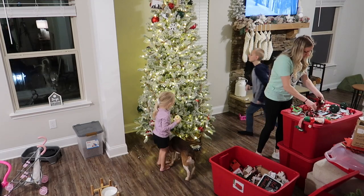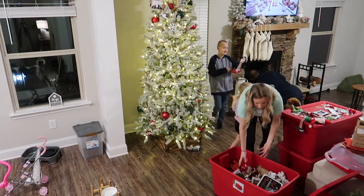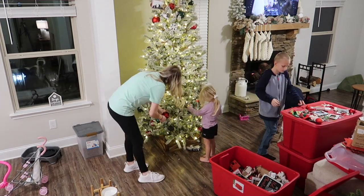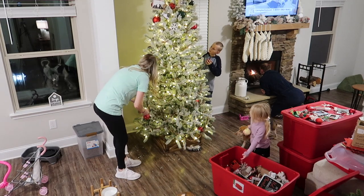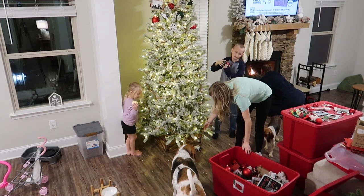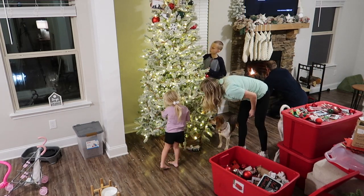And if you caught my Christmas decorate with me, I mentioned that I had saved all of our packing materials. So I'm going to be refreshing the ornaments packing material. And then anything the kids made actually gets stored inside. I don't store that in the attic or in the shed. I actually keep that inside with me. So let's go ahead and get this tree stripped down.